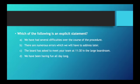It's not explicit. The board has asked to meet your team at 11:30 in the large boardroom. Okay, that seems pretty clear. They want to meet my team at a specific time, 11:30, at a specific place, the large boardroom. So I think the answer is C, but you never want to eliminate all of your answers until you go through them all.